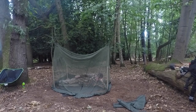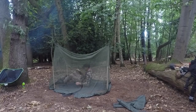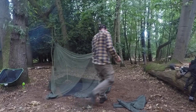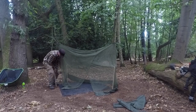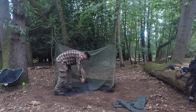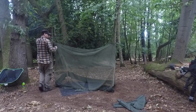What do you reckon? Comfy looking? Oh, it's all right in here. Yeah. It's a bit short. I might just move the posts out a touch, make it a bit longer. Bring this side in, so it's thinner at this end, and that way it might close up a bit more.